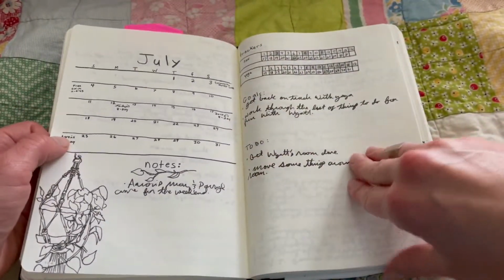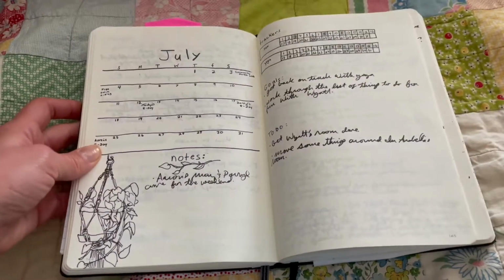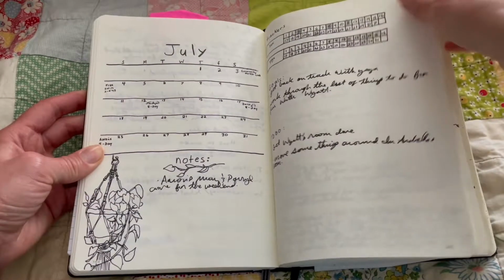July, I really wanted to try out a smaller and minimal calendar, and having the tracker beside the monthly and goals and to do for the month beside it. I just drew my plant that I have in my bathroom.